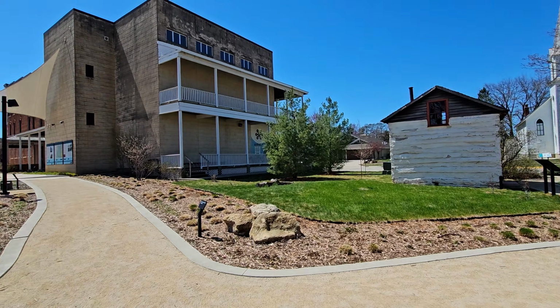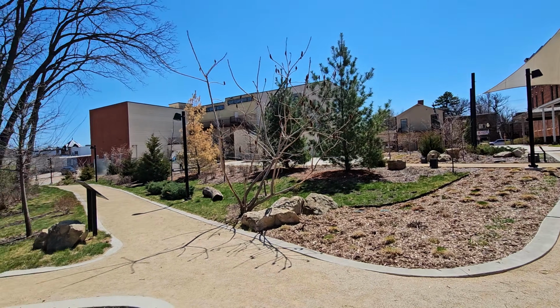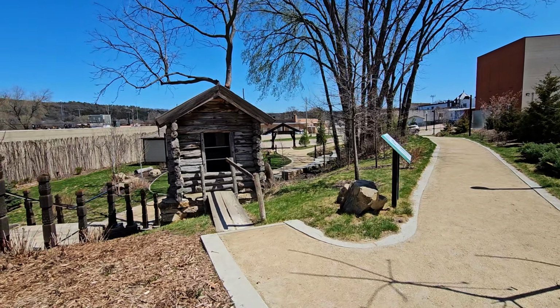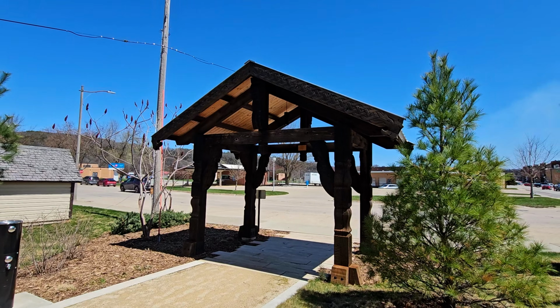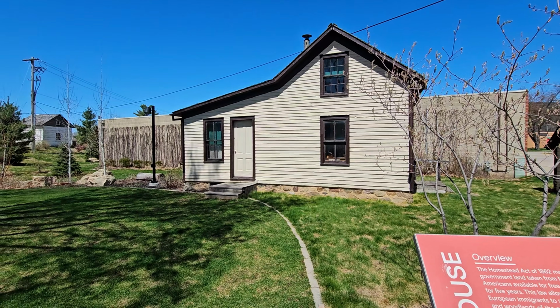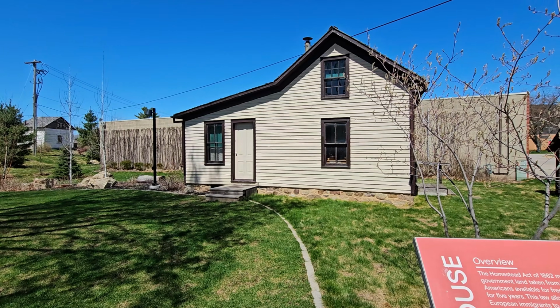So it's quite a big area that you can check out if you want to go to the folk school, come outside and see some exhibits. This is an example of a drying shed that the Norwegian people would build. This home was built in 1879, actually near North Dakota.